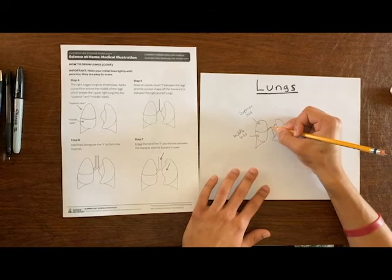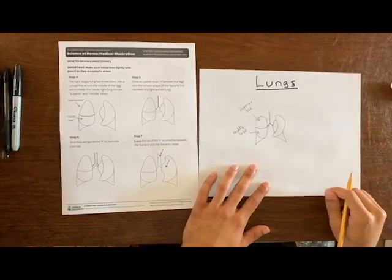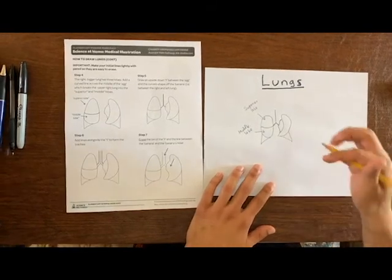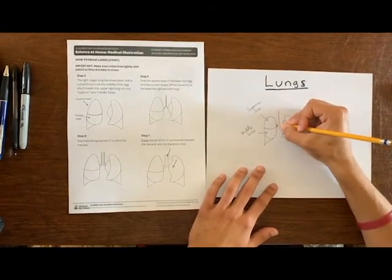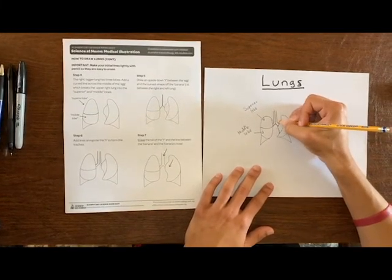Okay? So now let's go ahead and start step 5, which is drawing an inverted Y. So I'm going to start with one line here, the other line here, and I'm going to add that big line right there. Now moving on to step 6, we're just going to draw some other lines next to the ones we drew, just like that.